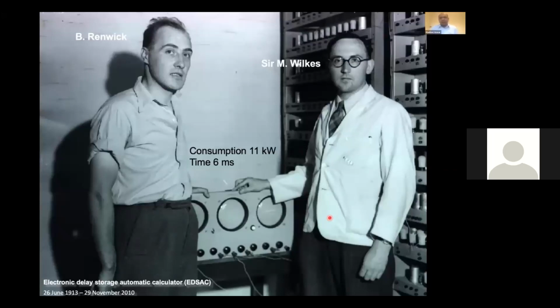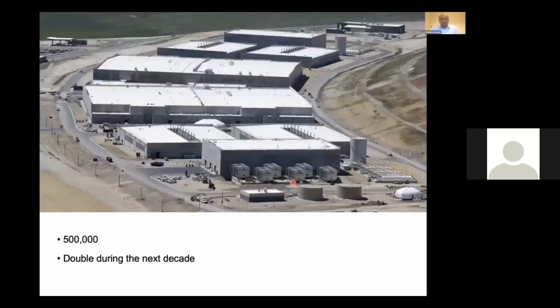Since then, we know that the progress in computers was so rapid that it also reduced the sizes of the computers. On the other hand, you could say that it also increased the size of the data centers. So nowadays we have data centers, as you can see here. They are huge data centers.